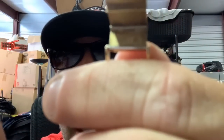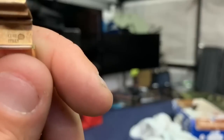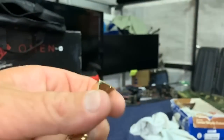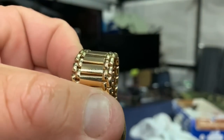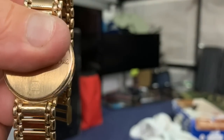Yeah. Can we get that a little close up? Nope, ain't working. Hold on. 14 karat Italy right there on the band. 14 karat on. 14 karat right here on the watch base. Wow.